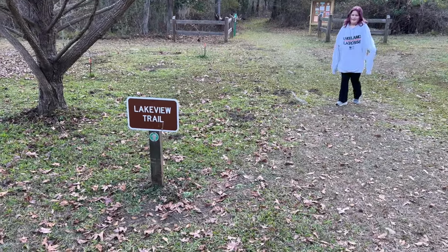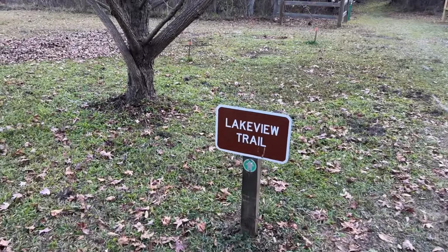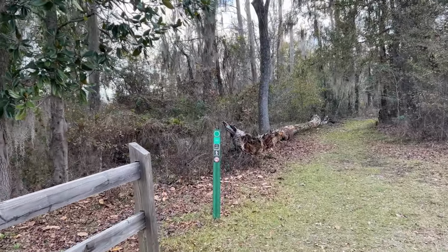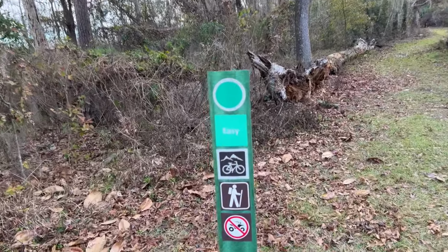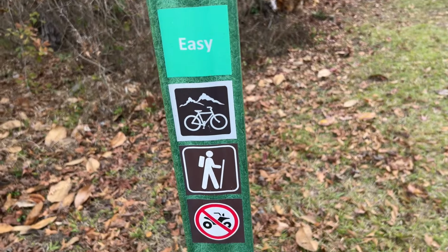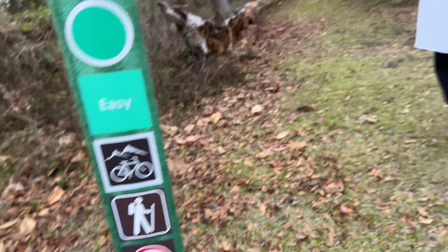Joey, what do you say we take the Lakeview Trail? Oh, I like that. It's easy. But you can bike on it, hike on it, but no motorized vehicles.